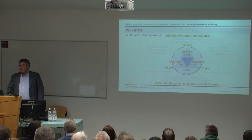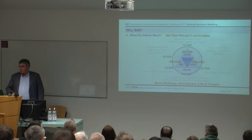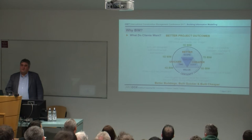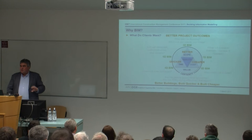The 5D aspects of BIM help everybody understand the costs. The 6D aspects of BIM, all the analysis, is about producing better quality buildings. You analyze and you optimize to build the best solution rather than the first solution. And the 7D aspects of BIM are also a quality issue, in my opinion, in that you're delivering digital, searchable, accurate data that people can use at the end of the project. So you can see that BIM touches on all the things that are important to clients.